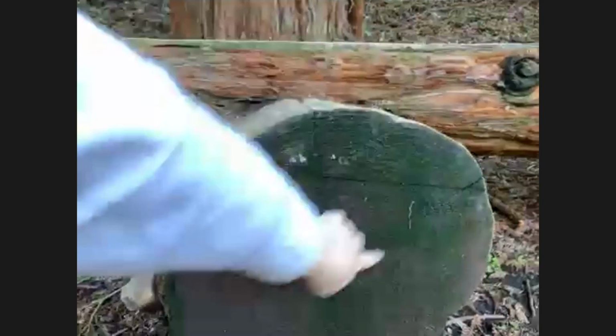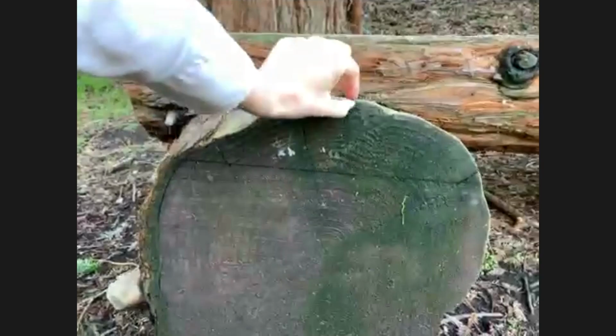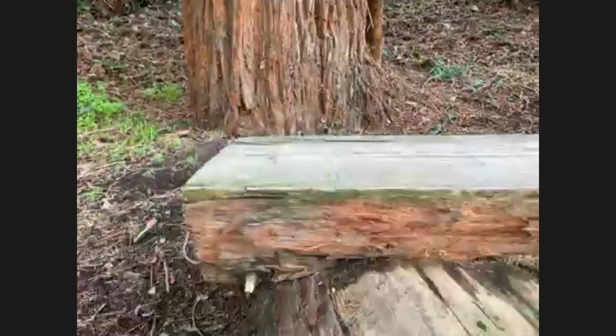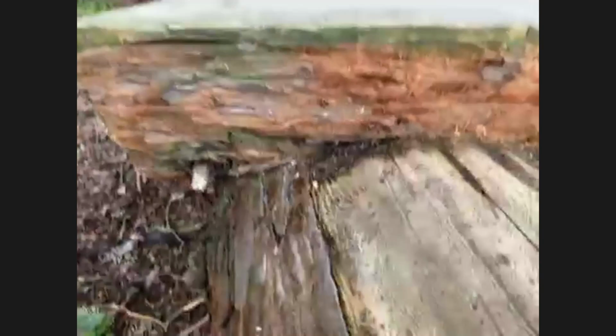So let me actually show you. Here you can see, let me flip it around. Yeah, trees are super strong. So you can see right here, there in the middle, all of this is the heartwood, and just the edge parts would be the alive parts. This whole middle is actually dead. And there's something here that's been eating away at this tree, and we've seen these things before.